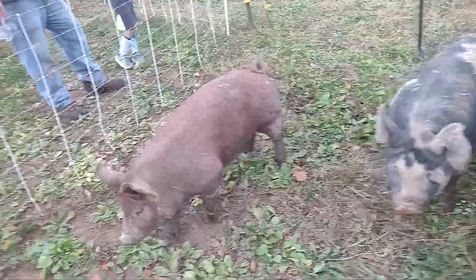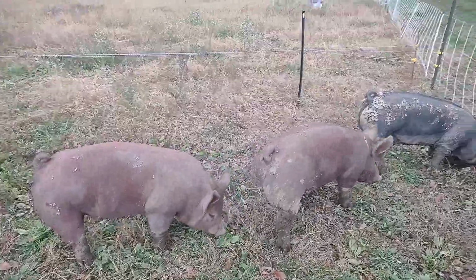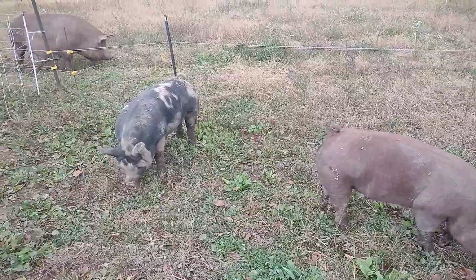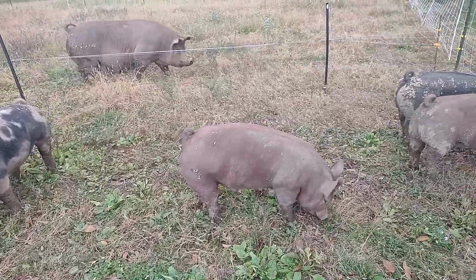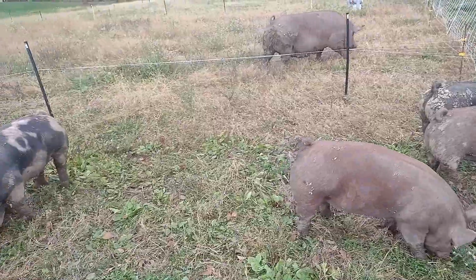Because what they want to do is they keep wanting to go back to the original pen. So you just got to try and encourage them the best you can to go the other direction. We've been standing here, what, 15 minutes? 15 minutes or so, anyway. We got four of them and Mama Pig in. Now we're waiting for the other four.